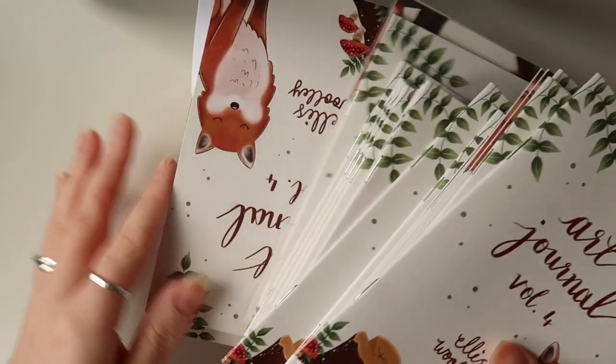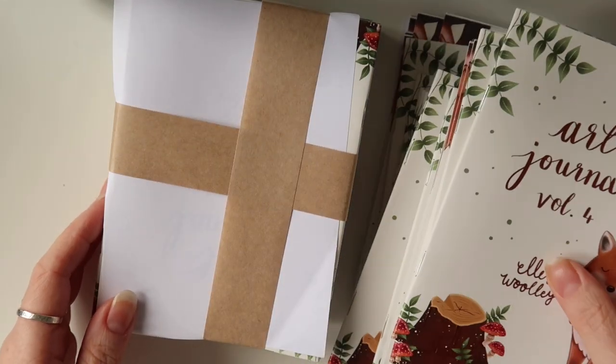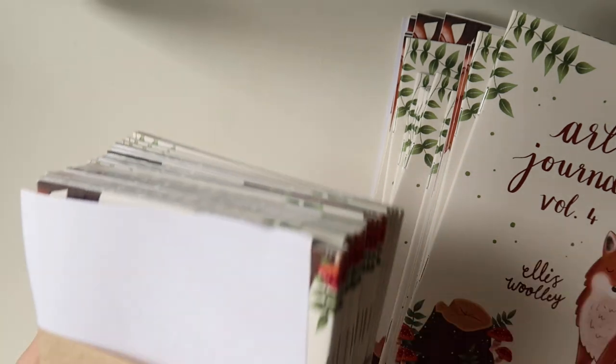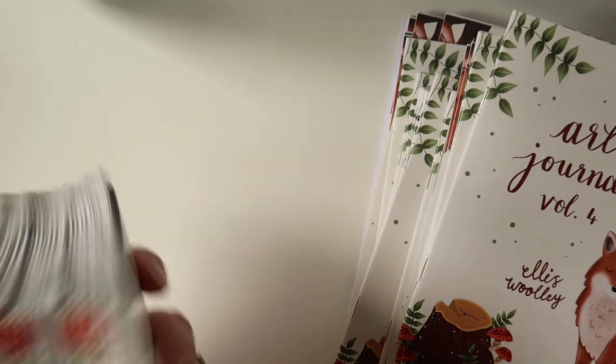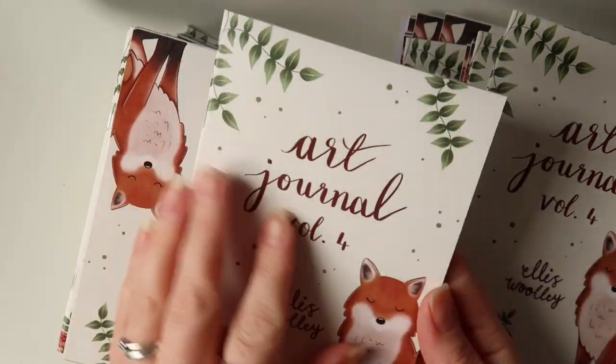My manufacturer is actually reducing plastic, which is really good to see. So they have come wrapped just with paper binding. Oh, but look, they've come out really nicely.